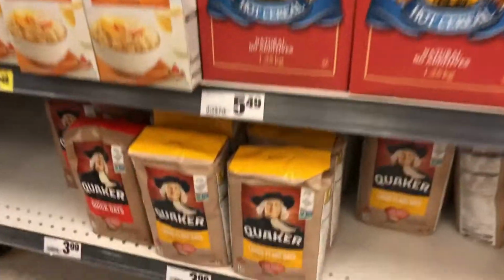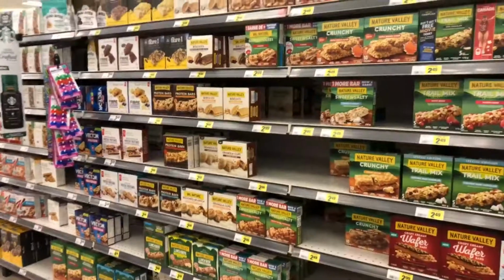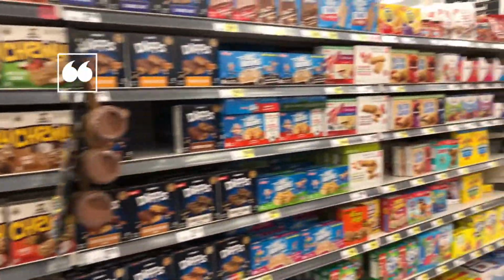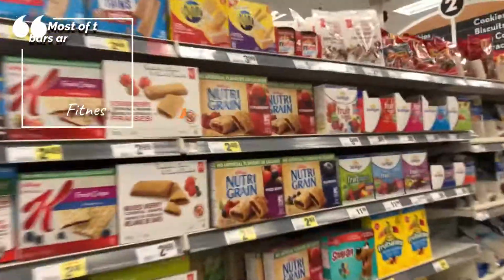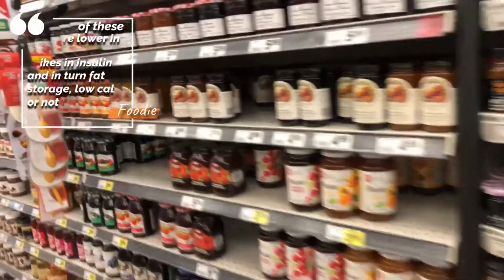Oatmeals, I typically buy the old-fashioned oatmeal. I don't buy the flavored oatmeals. They have a lot of sugar added to them. That's not what I want. All these kind of bars with all the trail mixes and, you know, the dips, the granola, they're all garbage. I don't go near any of those things. Once again, it's not about the calories, it's about what those calories do.